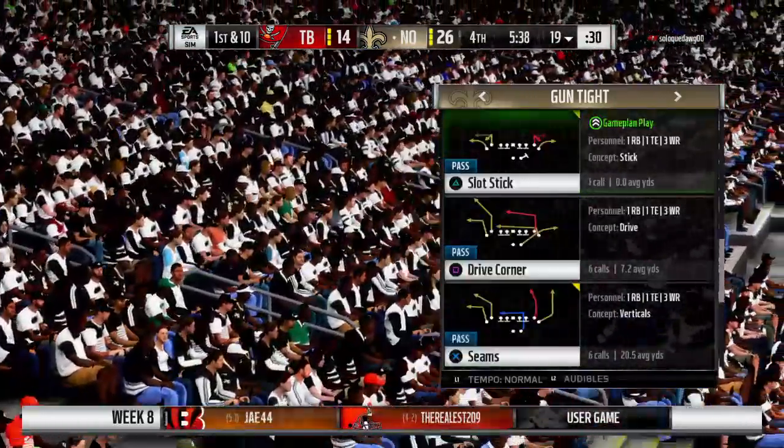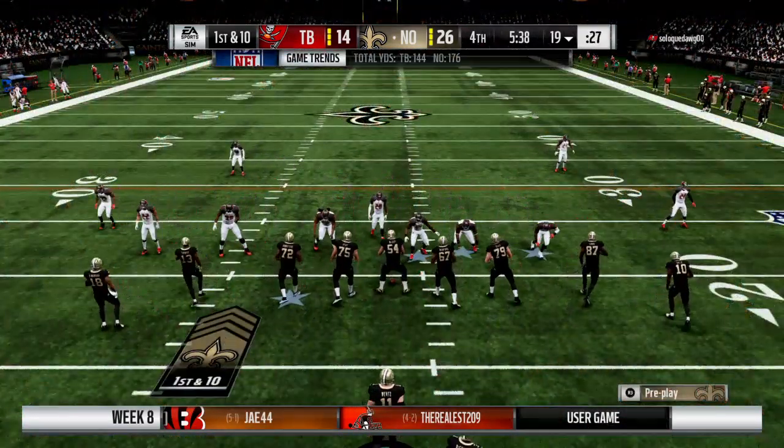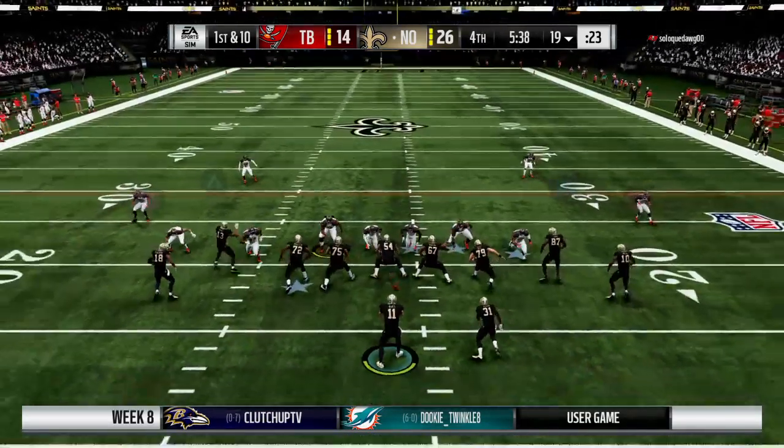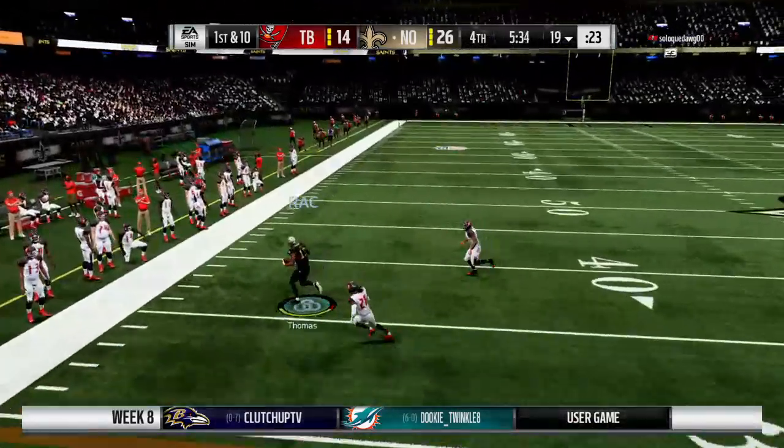In a basketball sense, you'd think about taking a little bit of the air out of the ball, right? Maybe milk some clock, limit the possessions. In this case, they might want to do the same thing, but control the game offensively. Put together some first downs, put together a drive, and keep it away from them.